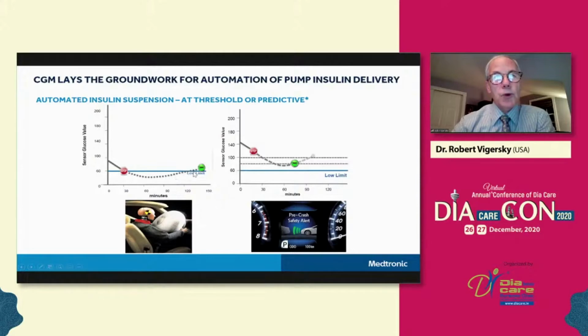and it can be suspended for up to 2 hours. And this is like having an airbag where if you hit the car in front of you, the airbag deploys. Your car may be wrecked, but you can walk away safely. Threshold suspend operates quite differently, where it predicts based on the rate of change when you will hit the threshold and stops insulin, even if the glucose is still in the normal range, and then restarts it at the time that it starts to increase.